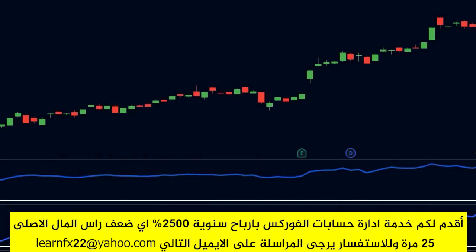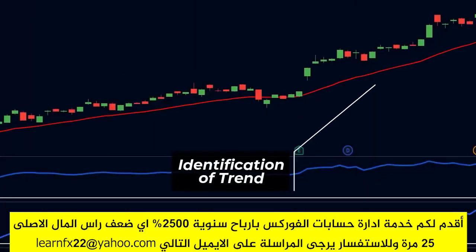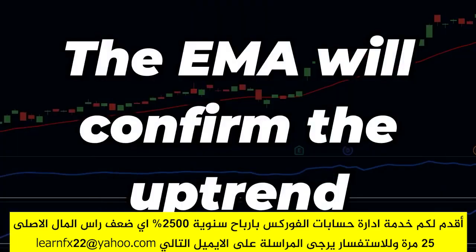The third and last indicator that we will use is a 21-period exponential moving average. The 21 EMA will help us in identifying the trend of the market. Though, through our screeners, we will already be looking at stocks in an uptrend, but the moving average will confirm the uptrend.